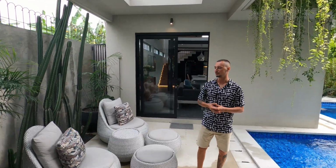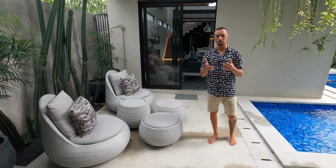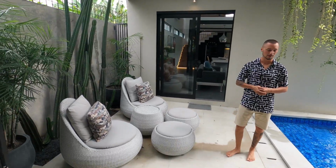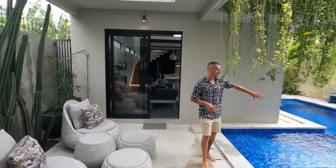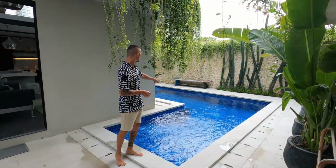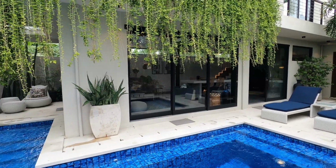Hey guys, so we are in the swimming pool and garden area. You definitely are not missing the greenery. There is plenty around the whole property. Also some outdoor seating, so you can chill with your friends, perhaps your partner, enjoy a dinner or a couple of drinks. This is an L-shaped swimming pool. You can enter the swimming pool from this side and that side, and also from all the rooms. As we mentioned, they all have sliding doors.